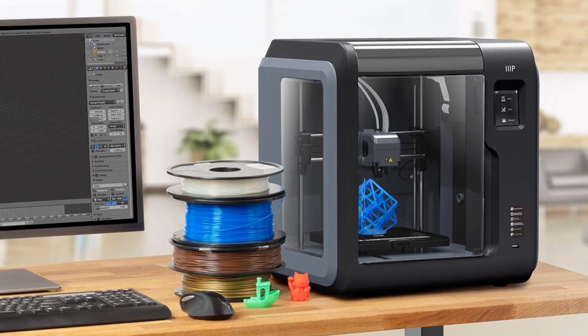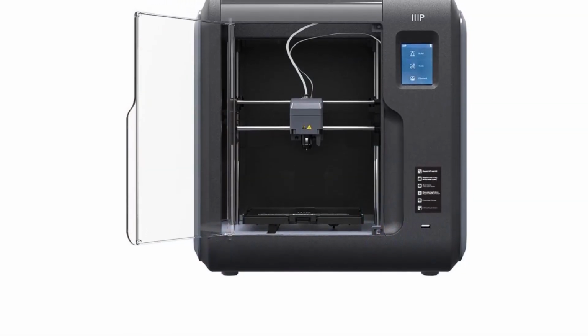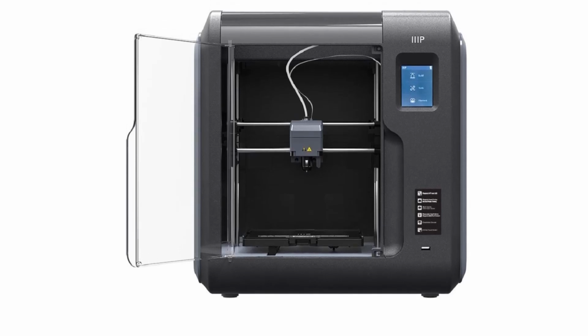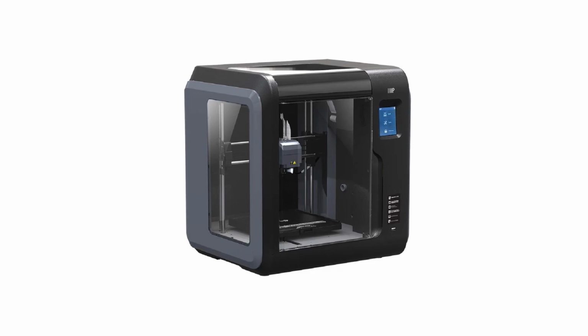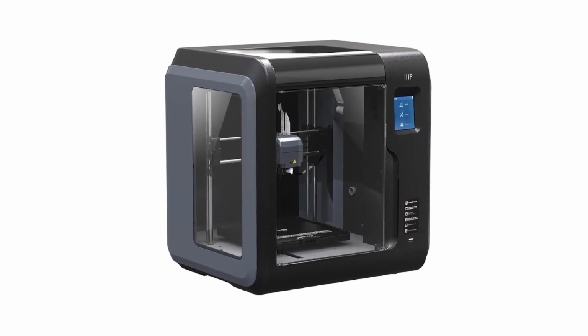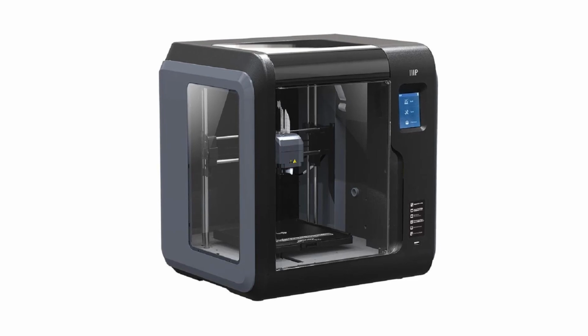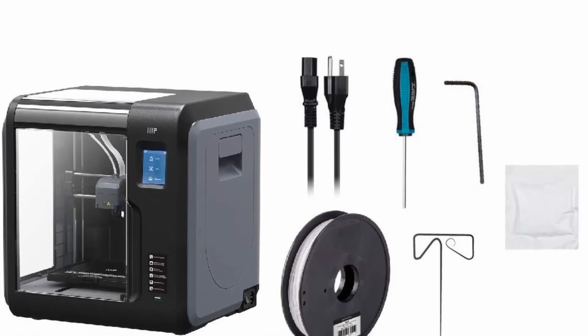Novices will particularly appreciate the heated print base on the Voxel, which means more reliable prints when you use materials like ABS. The top of the print bed slides out, too, and it's bendable, so removing prints is a snap. We also like the fact that the Voxel is enclosed, an important consideration if you're planning on using a 3D printer in a home or classroom.